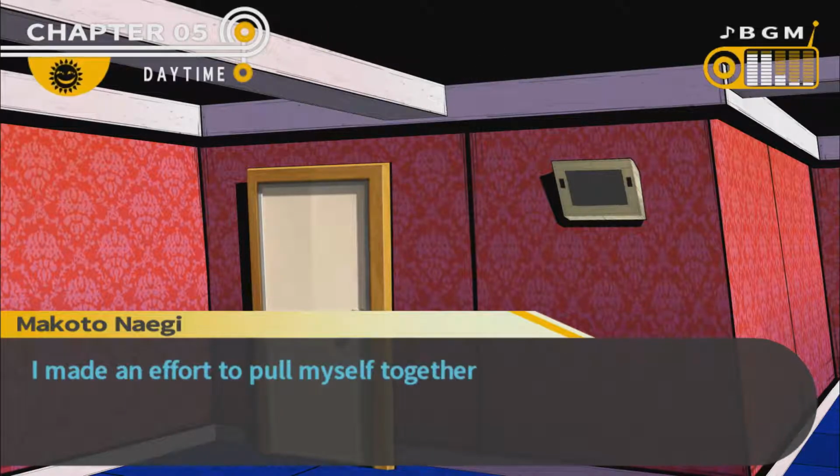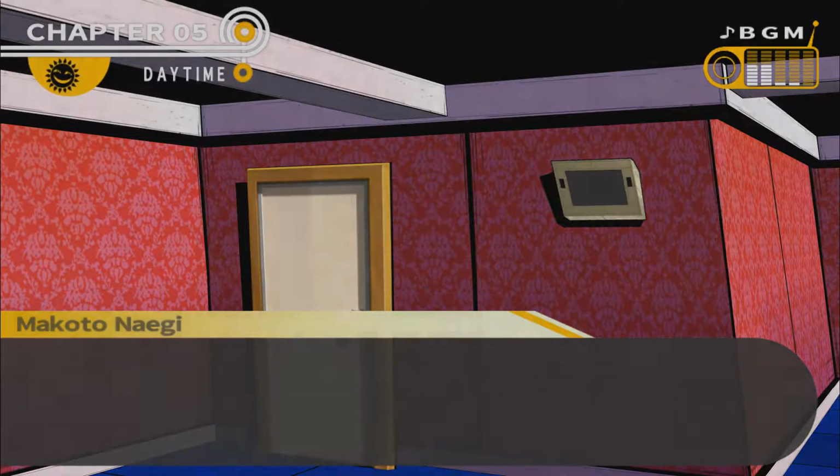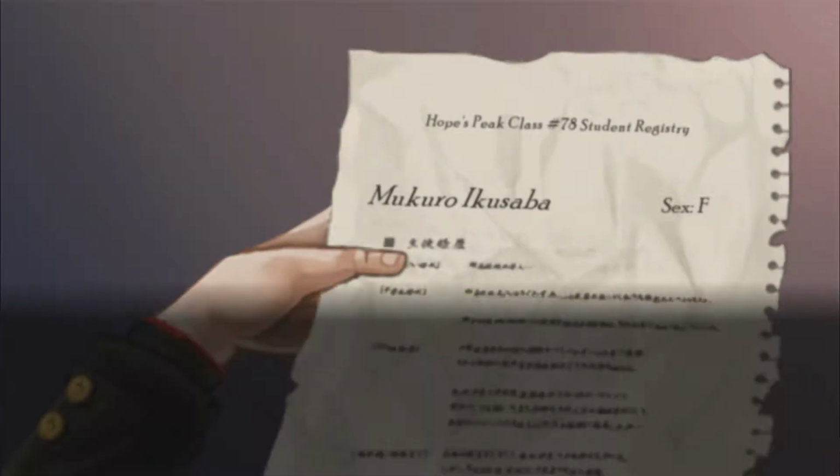Okay. I made an effort to pull myself together, then looked down at the profile sheet. Name Mukuro Ikusaba. Sex female. The ultimate soldier. Oh, what if Kyoko is the ultimate soldier, Mukuro Ikusaba, and the real Kyoko died?